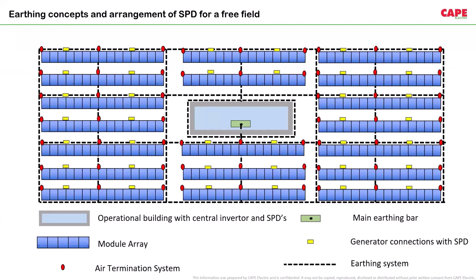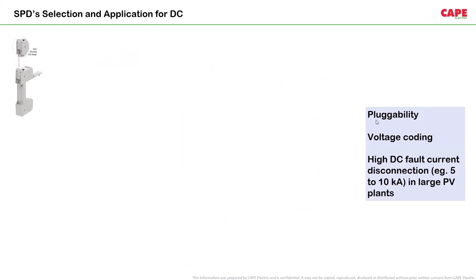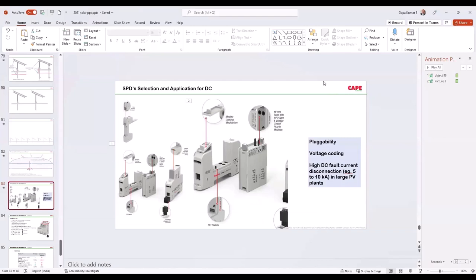The grid size can be based on the recommendation from the standard. For example, this one is from the standard IEC TR 62738. The standard says that at least every 20 meters you are supposed to have an interconnection. That means you are supposed to make a grid of, for example, 40 meters, with at least a connection at 20 meters. But the size of the grid shall be made based on the soil resistivity. You have to analyze the soil resistivity, and there are certain calculations, and then you have to find out the size of the grid and the frequency of interconnection. So basically, for the whole solar PV, we are not talking about the vertical earth electrode.